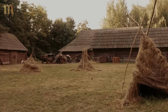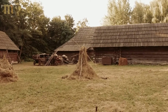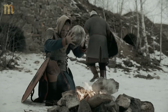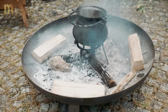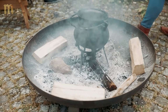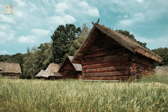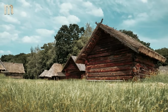What if I told you that medieval peasants had heating methods so effective they might put your modern furnace to shame? From central hearths to heated floors, these forgotten techniques kept entire families warm during brutal winters. But how did they do it without electricity or insulation? In this video, we'll uncover 10 ingenious medieval heating methods that not only worked, but also brought communities closer together. Get ready to travel back in time and discover how our ancestors turned survival into an art form.